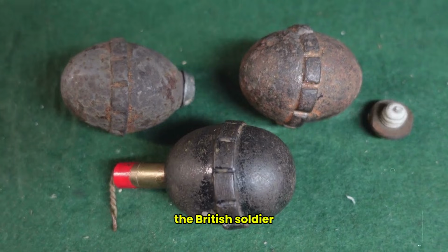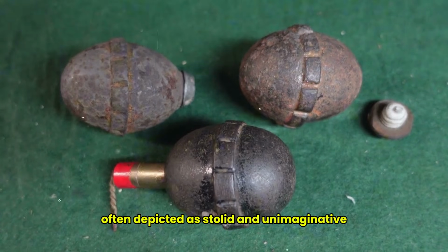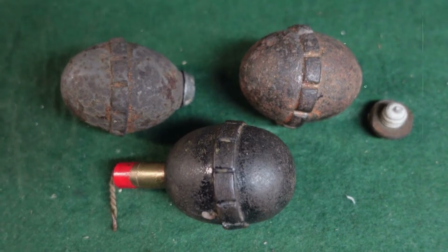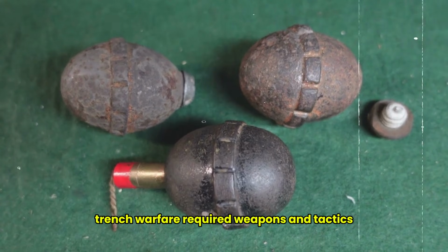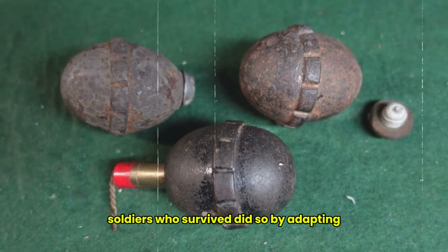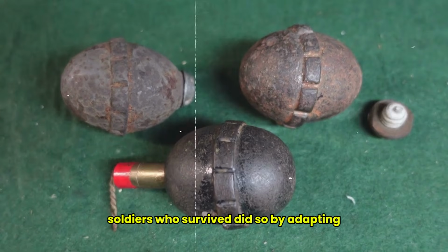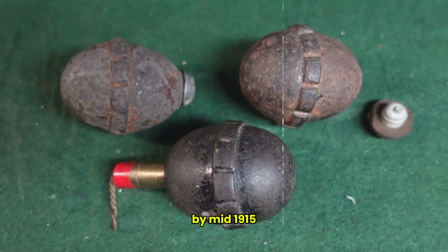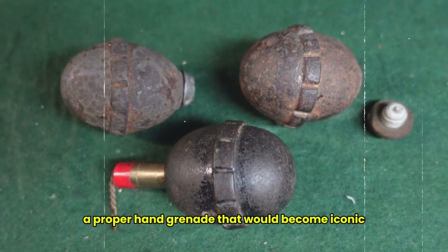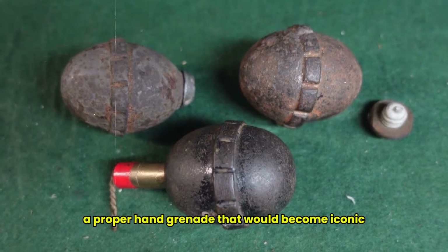The British soldier, often depicted as stolid and unimaginative, was actually innovating constantly. Trench warfare required weapons and tactics that pre-war doctrine never anticipated. Soldiers who survived did so by adapting. By mid-1915, British ordnance had standardized the Mills bomb, a proper hand grenade that would become iconic.